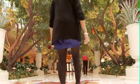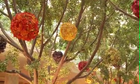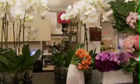We're at the stunning Wynn Las Vegas, right next door to the new property, the Encore. And what I love most about both properties is all the gorgeous interior and exterior gardens and the stunning flower arrangements. I can't get enough of them. So I'm gonna take you around, show you some of my favorites, and then we're gonna go behind the scenes and see how we can get this look at home.